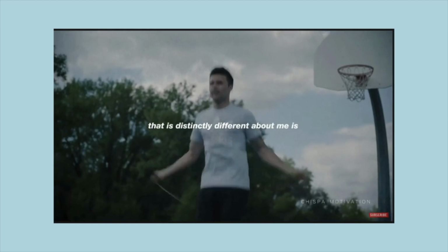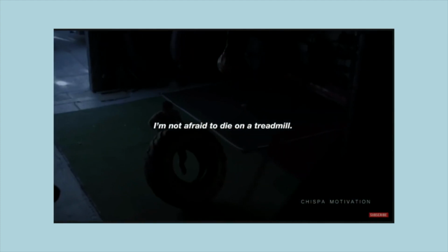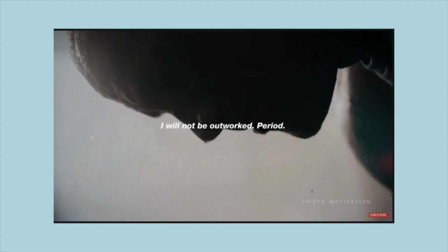We need to get rid of this grind culture of grind until you die, you will sleep when you're dead. Distinctly different about me is I'm not afraid to die on a treadmill. I will run. You would not be outworked. I will not be outworked. Period. You know? It is so toxic and it is incredibly unsustainable.